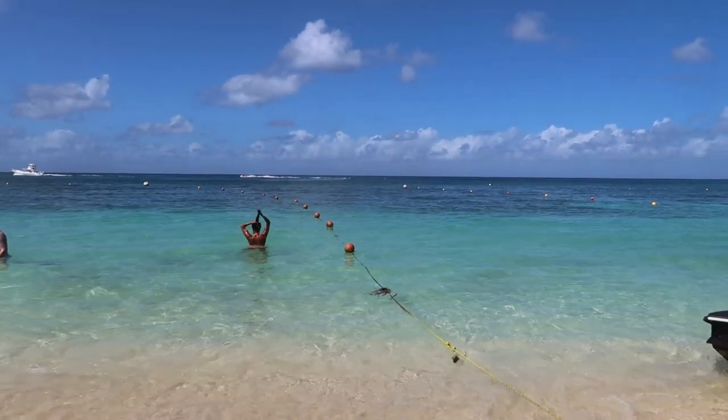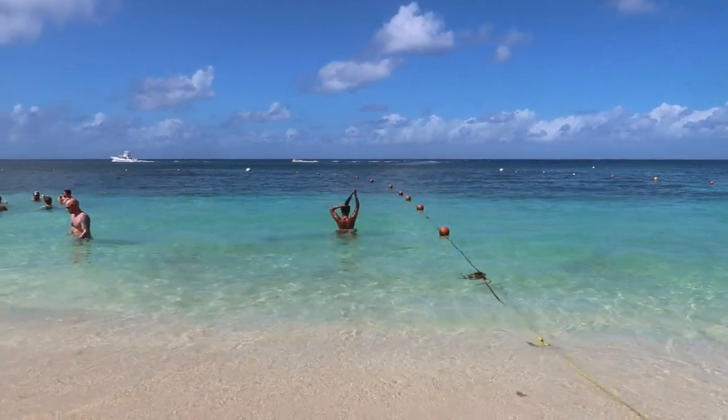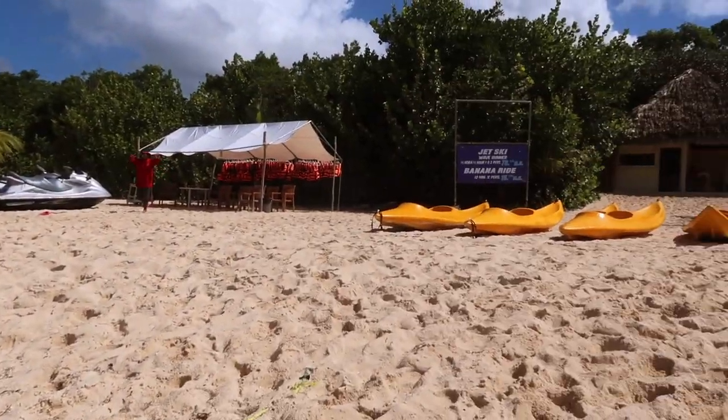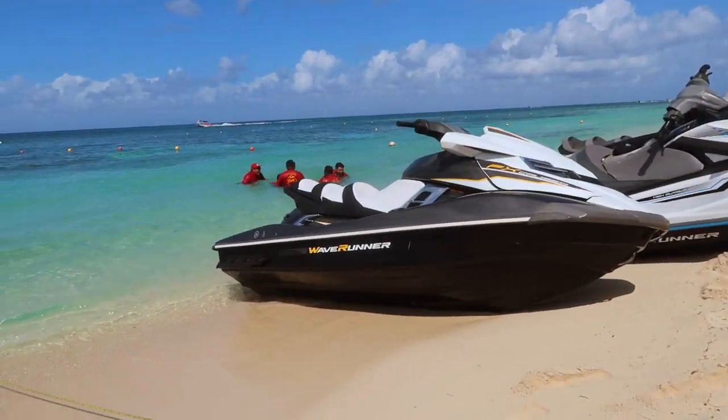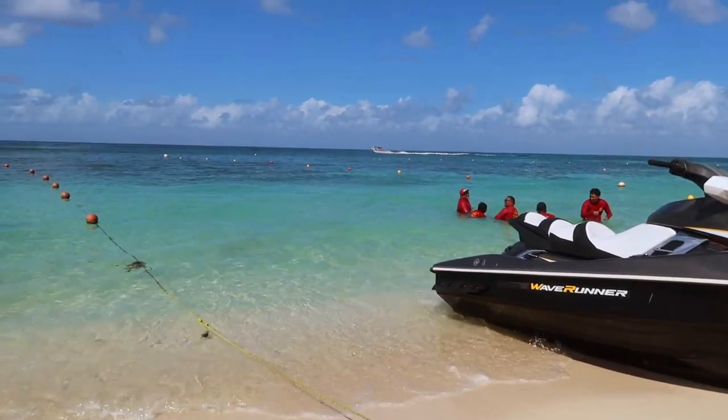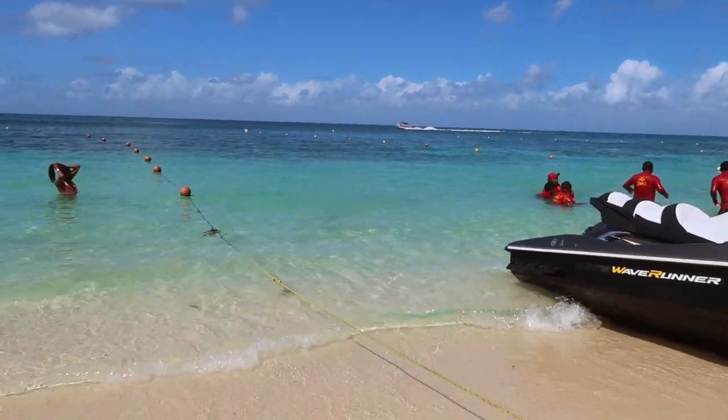I'm ready to hop on these jet skis, though. And there was no reservation. You can just go up there when you're ready. And we're gonna do the canoes too. The canoes are free. But I haven't seen anybody doing them. I wonder if it's too windy.